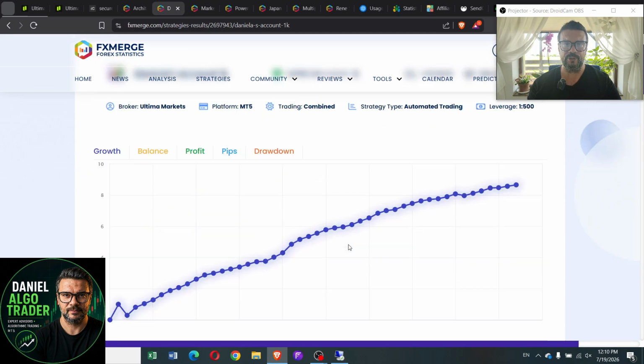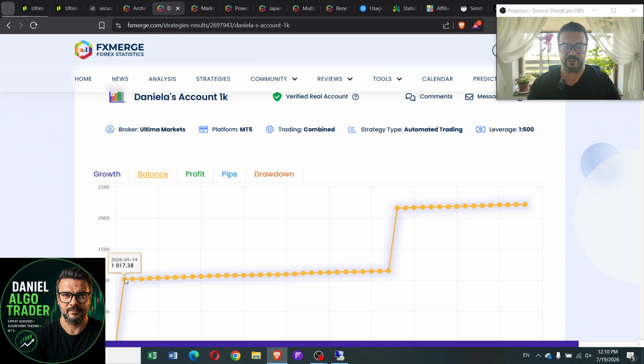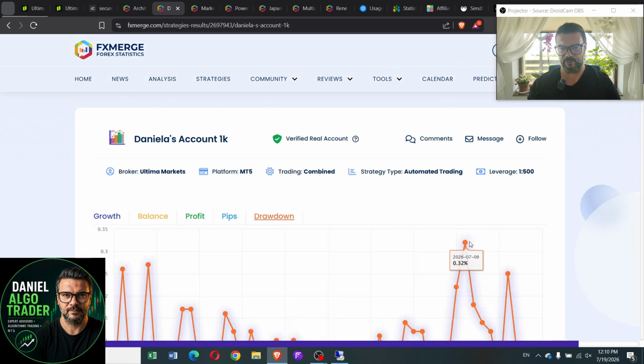The small account only uses the Vigorous AI and the Ranger EAs. It's not using all the 12 strategies that the big account uses, just because it's still a small account. And like I said, I started this as a $1,000 account, and then I increased it to $2,158, and now it's at $2,218 with a total profit in close to 3 months of over $200 and a really small drawdown of under 0.5%.